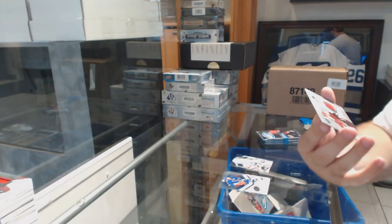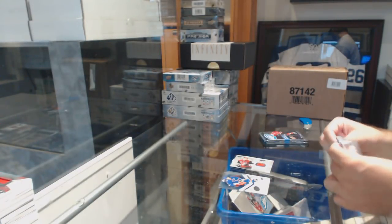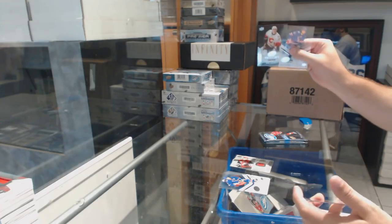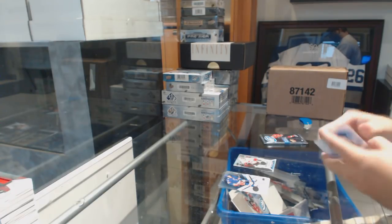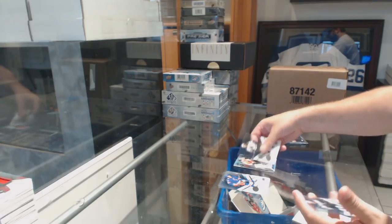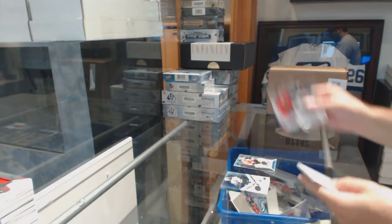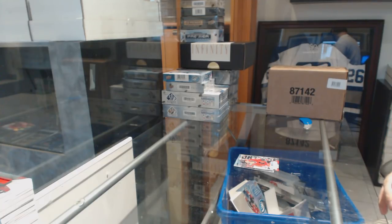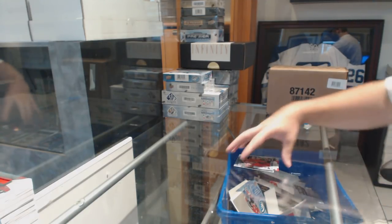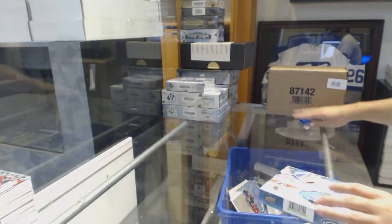Fresh Threads for the Coyotes, Christian Dvorak. You don't like Tyler Myers, 8 feet? $12.99 for the Calgary Flames, Mark Jankowski. $12.99 for the Flyers, Roman Lubomov. And a sub-zero of Stan Mikita for the Chicago Blackhawks. $9 million bottom pair. That's fair. You don't like the price he has with it.